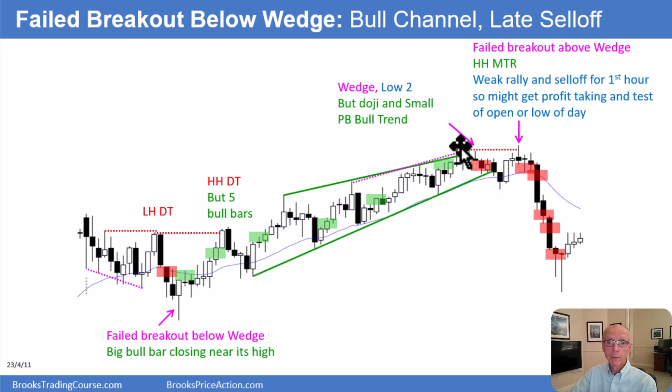And then here we tried to break above the channel. It failed. Here we broke below the channel. And now we're reversing down a second time. Doji bars, not great, but we're probably going to come down and test the open of the day at a minimum. So you could take those shorts, or you could wait for bear bars closing near their lows. Overall, a very quiet day, a small range day.